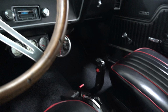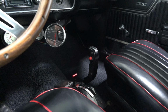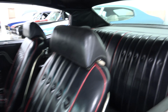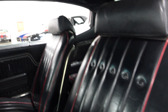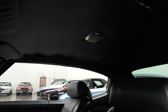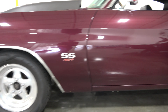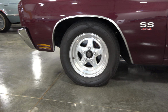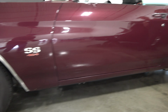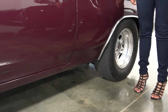Different B&M shifter to go with the transmission, and it's got a trans brake on it, so it is set up for racing. And then that orange piping on the seats, which is really neat. Again, something you don't really see often, but I think it's pulled off very well in this car. It's got a full 3-inch exhaust system, so it's got a really nice booming sound to it. When it's matched with all the performance that this car has, it makes for a nice, clean muscle car that's always a good thing to come across.